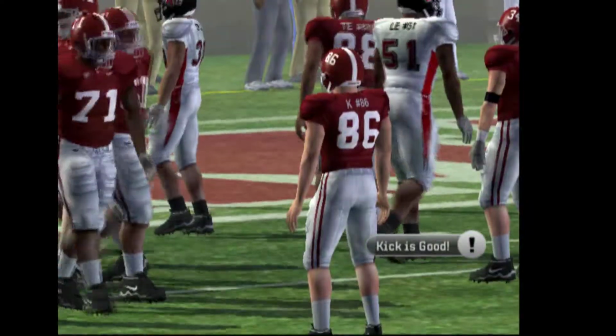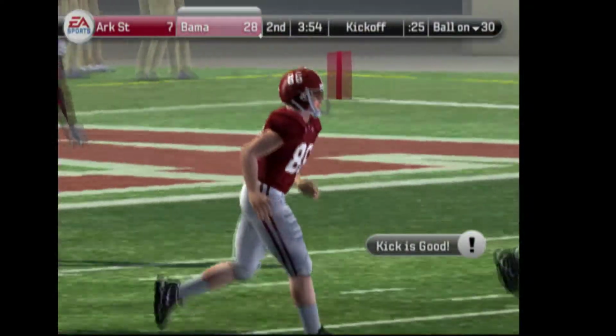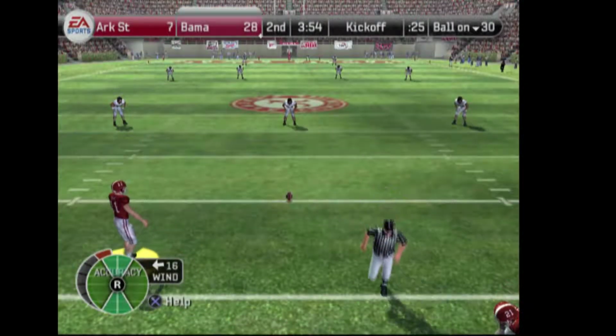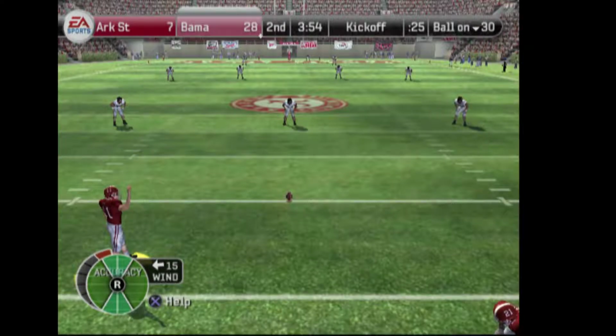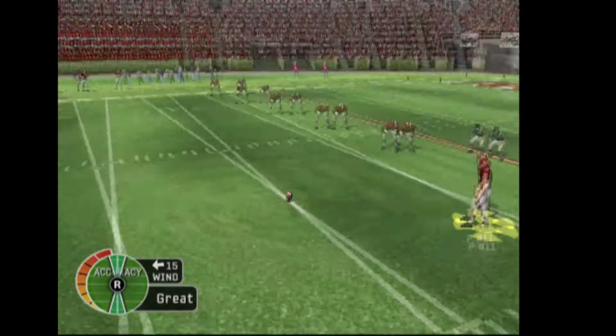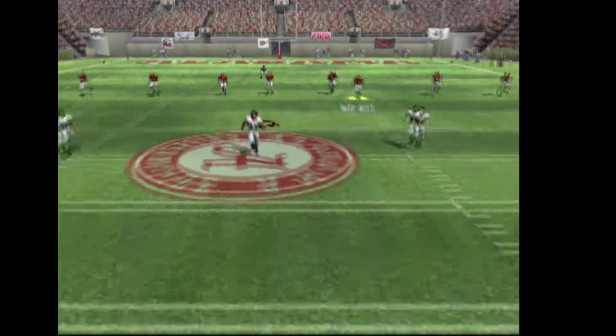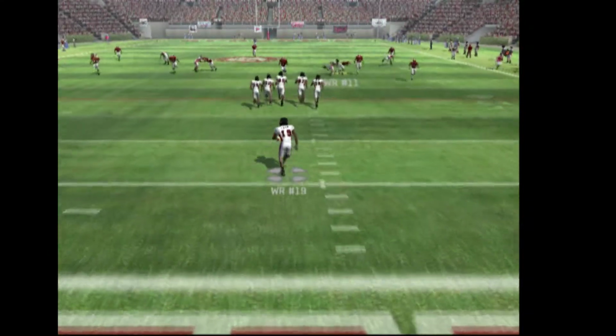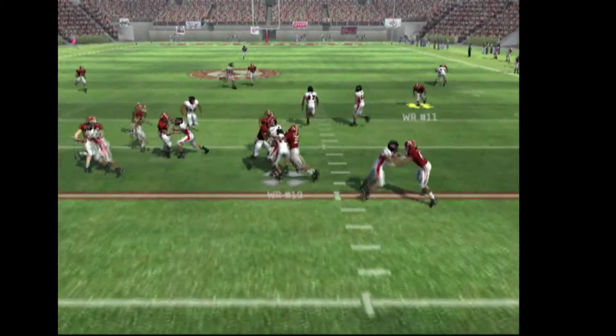And he adds the extra point. And with 4 minutes to go in the second quarter, our score, Alabama 28, Arkansas State 7. Alabama to kick this one off. He kicks it off. Number 19 passes at the 5.